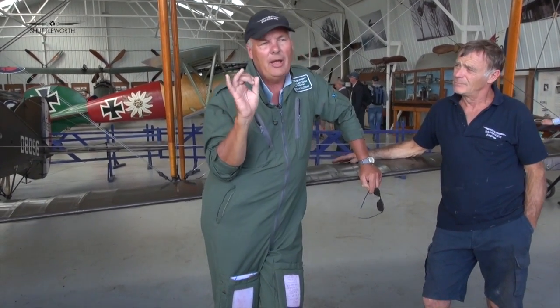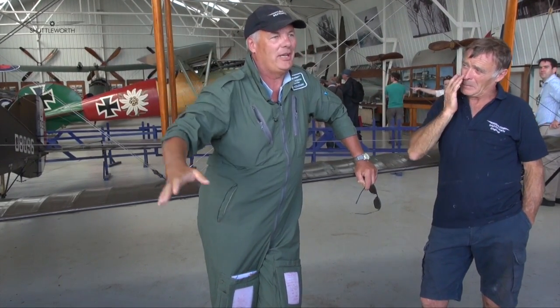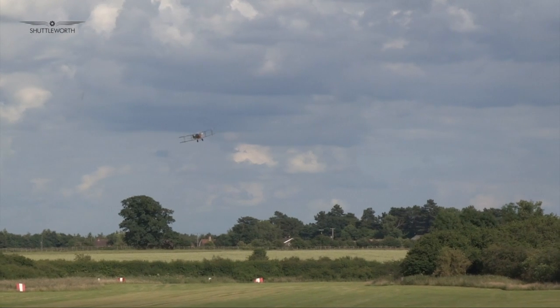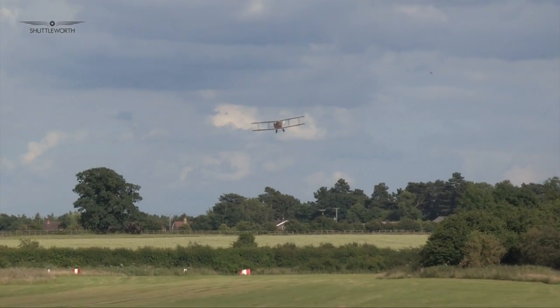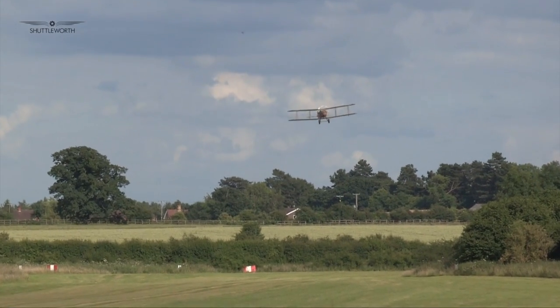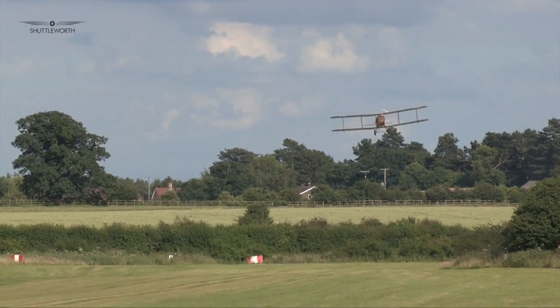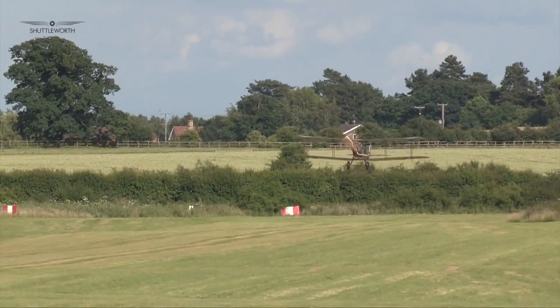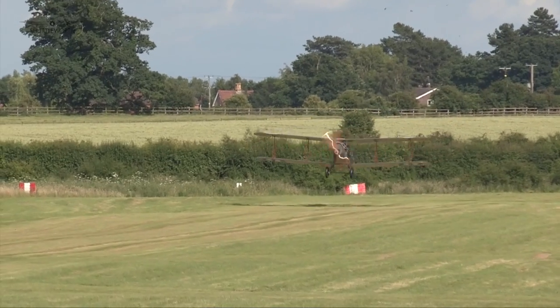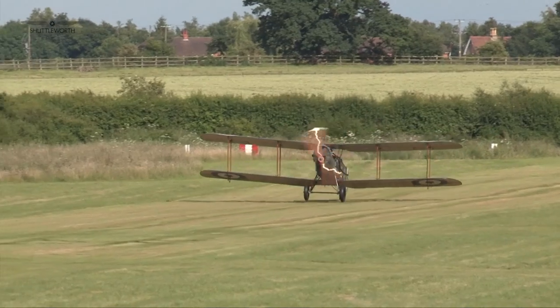The engine is absolutely superb. It just ticks over like a sewing machine, and it is just lovely. You can hear the tappets ticking away. It's turning this huge propeller so slowly on idle. It's just a delightful thing to fly. From a flying perspective, it's quite challenging. And I'm sure that a lot of you will be thinking, well, kids used to fly them in really bad conditions, and you would be absolutely right.